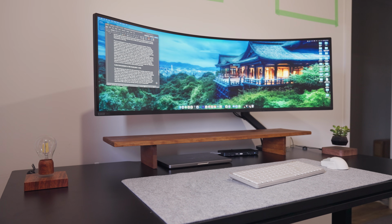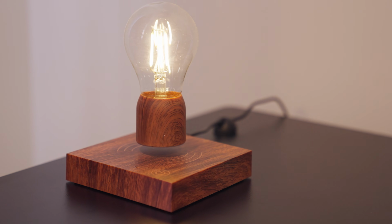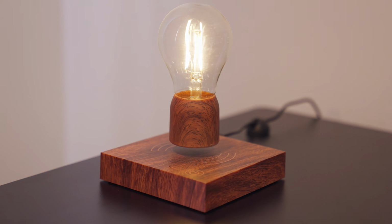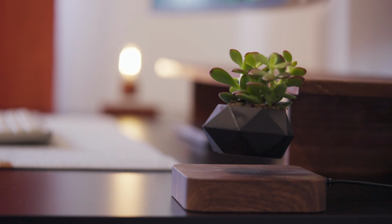On either side of the desk, I added accessories that are bound to get a reaction every single time. This levitating bulb and plant. If you're wondering how they stay afloat, it's all thanks to magnetic levitation. There's a magnet inside the base and another inside the planter, and together they create a repelling magnetic field that makes the plant float mid-air.